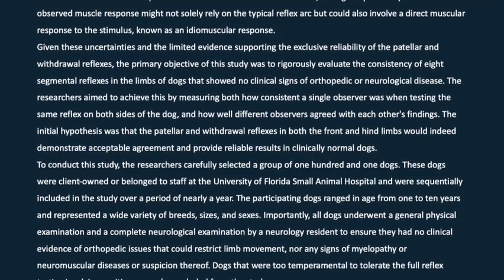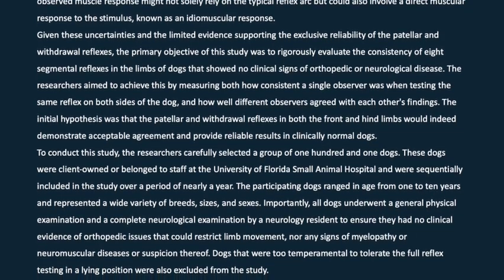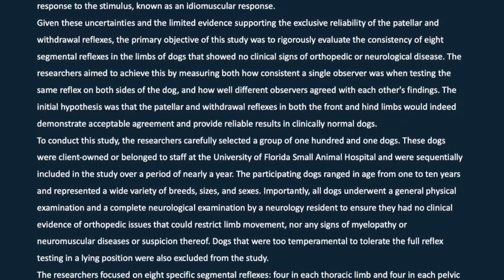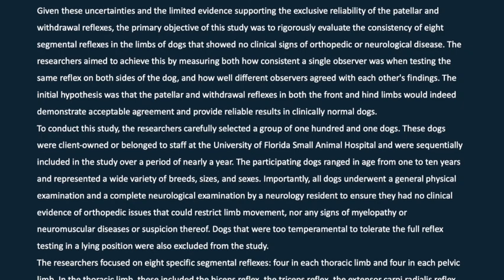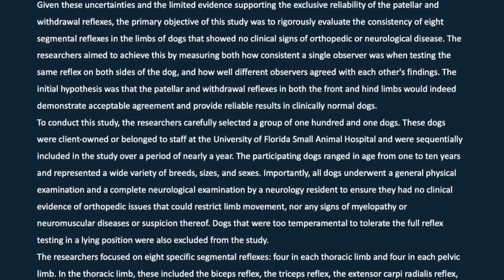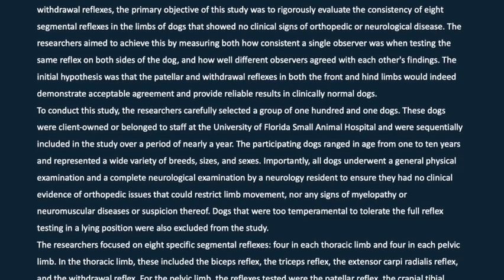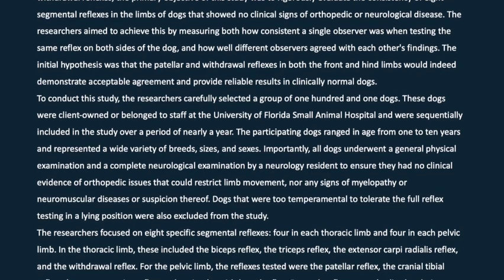The initial hypothesis was that the patellar and withdrawal reflexes in both the front and hind limbs would indeed demonstrate acceptable agreement and provide reliable results in clinically normal dogs. To conduct this study, the researchers carefully selected a group of 101 dogs. These dogs were client-owned or belonged to staff at the University of Florida Small Animal Hospital and were sequentially included in the study over a period of nearly a year.